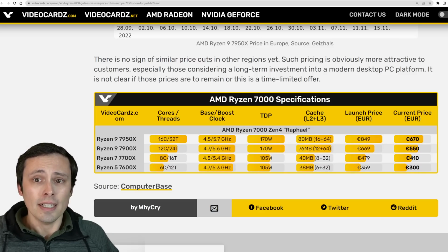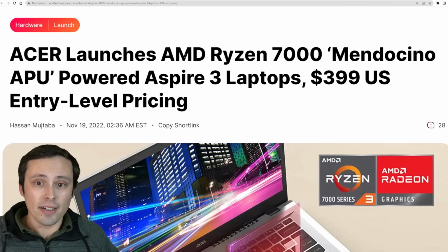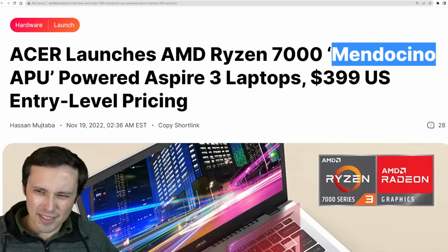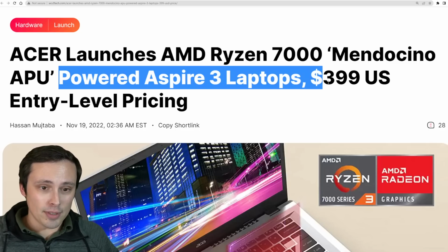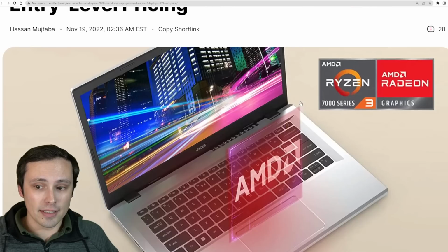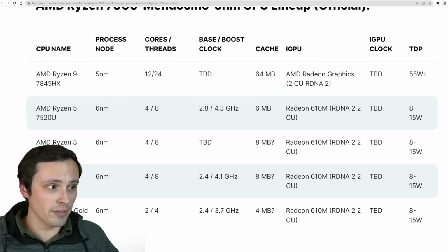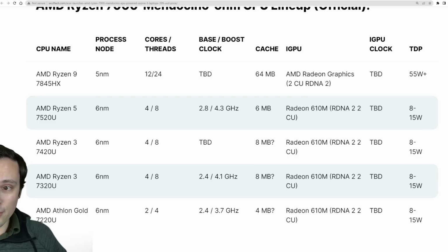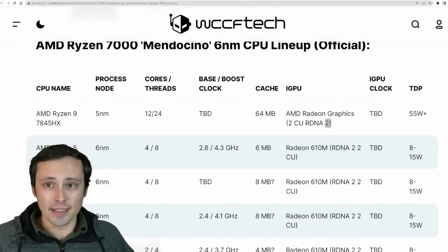So interesting stuff. Now, speaking of things being more affordable, as well as new laptops, Acer is launching their AMD Ryzen 7000 Mendocino-powered Aspire 3 laptops. I think that's the ch sound there. Mendocino, not Mendocino, right? So these are not super powerful things, but when we heard about the Mendocino APUs, they were targeting these lower pricing classes, and it does look like these are starting to become available. We do see the summary from WCCF Tech of the Mendocino lineup. Now remember, while these do have RDNA 2 graphics, it's only 2 compute units at a low power level, so don't expect a lot of gaming performance coming out of these things.